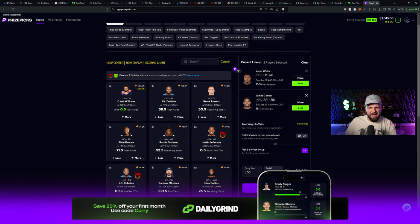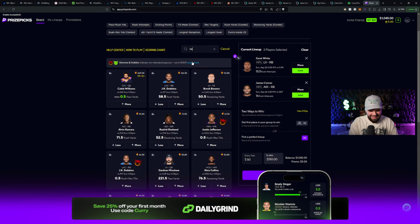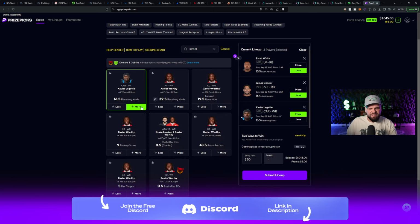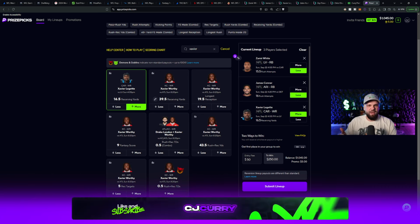Now this one might raise some eyebrows. It's Xavier Legette of the Carolina Panthers. He's sitting at 16.5 receiving yards. New quarterback for Carolina. Bryce Young sitting on the bench. The old veteran Andy Dalton is back, gang.